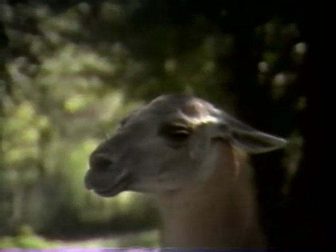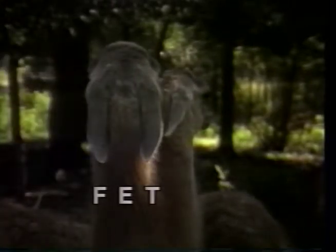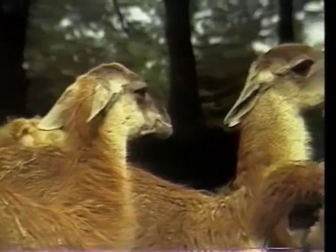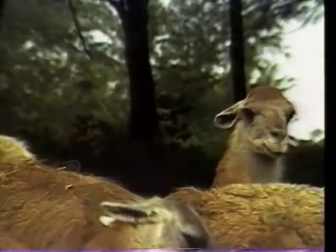When an encounter escalates beyond the use of the below horizontal ear threat, the ears are flattened tight against the head in a flat ear threat, or fet. The head is directed slightly upwards, which intensifies the threat further. Notice how you can actually see the ears being tightened against the head when the animal uses this highly aggressive threat.